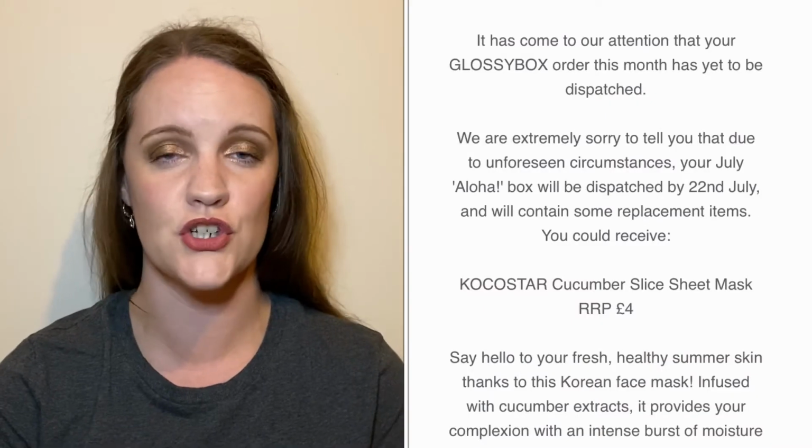So the one they were going to send me was cucumber, which I'm not a massive fan of, but I'd much rather that than a watermelon one, so I didn't mind that because it was a like for like swap. It also said I would be receiving a Nip and Fab Kale moisturiser.